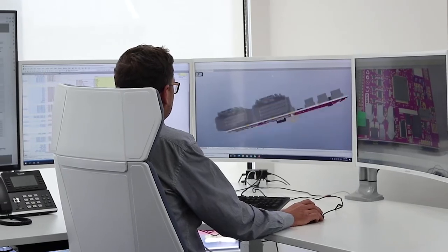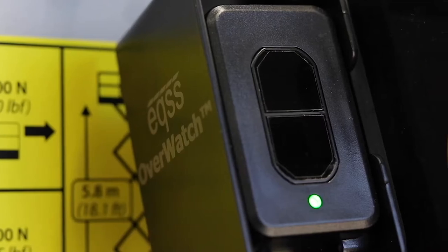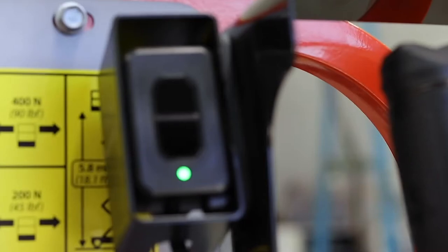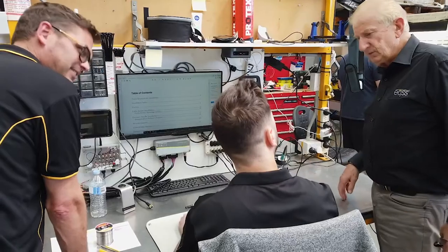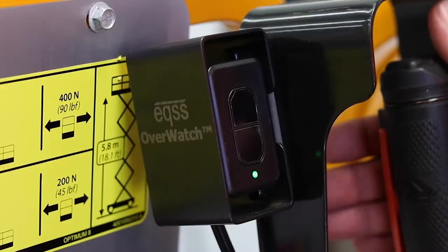Many people have tried to develop a secondary guarding system. However, with the advancements in technology, specifically with LiDAR technology, we're able to come up with a very unique concept. The Overwatch was developed after years worth of research and development. It was a light bulb moment where we said, let's not look at everything around the operator, but let's look at the operator himself. Overwatch is essentially a combination of a radar and a laser.